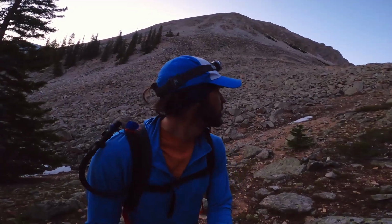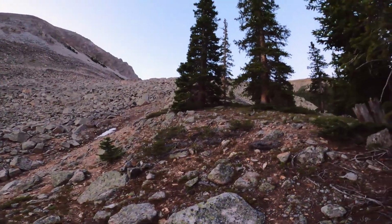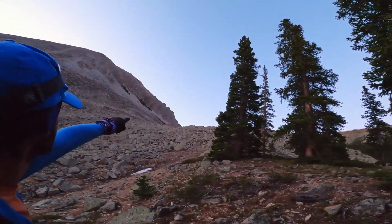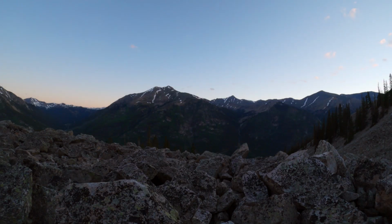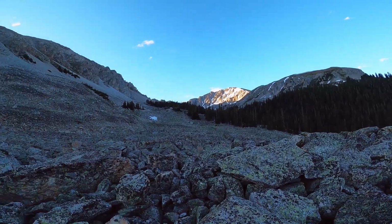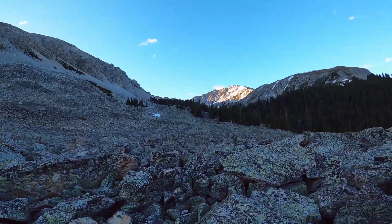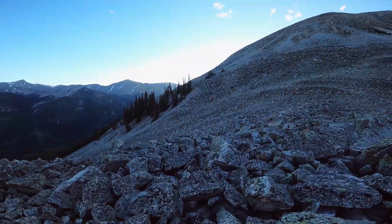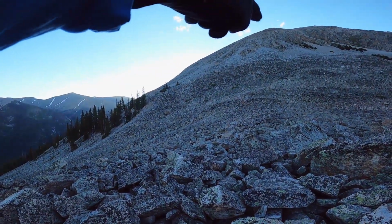We're now at the boulder field, which it says is kind of find your own line, but what I'm going to do is summit this, follow it that way, see if I can find a trail. I just got done watching the sunrise. There's La Plata. There's the ridge right there. And I think what we're supposed to do is go up this way to the top of that.